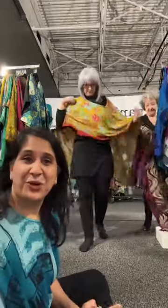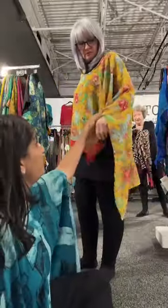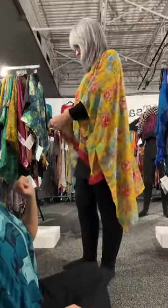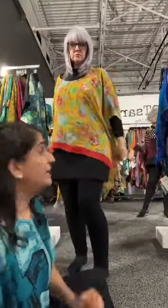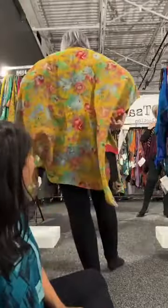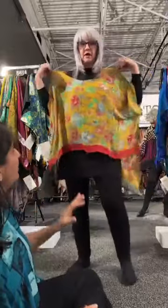High-low tops. So this one that Lynn is wearing is one of my absolute favorites. I feel like you need to get your arm through here. Let me see the other side. I feel like this piece does not translate well to camera. It is so vivid and beautiful, but I feel like it looks a little mustardy on camera. Now, how do you feel about the high-low style? Yeah, maybe not this color. Yeah, I really like this.